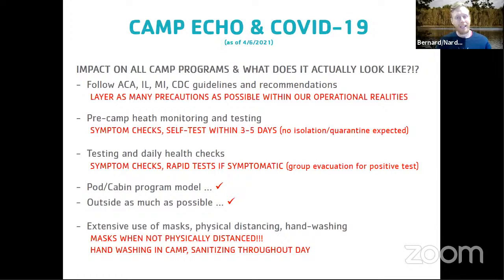Outside as much as possible. Camp Echo is a very outside program. There are very few times when we historically have spent a lot of time inside, but we're going to continue to minimize that and be thoughtful about what it looks like when we're in camp. So really emphasizing staying outside as much as possible. That includes many of our meals, eating outside as much as possible. Anyone who has heard about our family camp program last year, we ate every single meal outside. We had a few rainy meals where families took their meals back to their cabins and ate, but we had a really great time eating outside, and we'll continue to think about how we can be outside as much as possible.